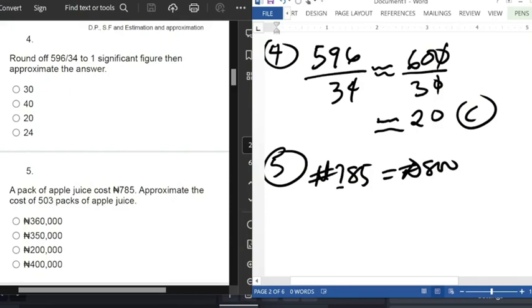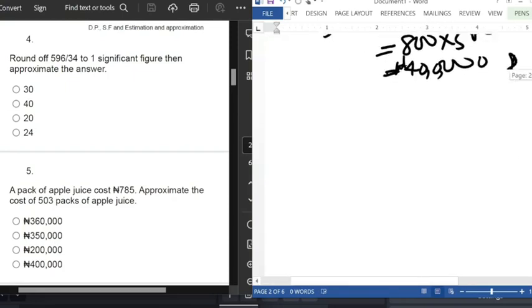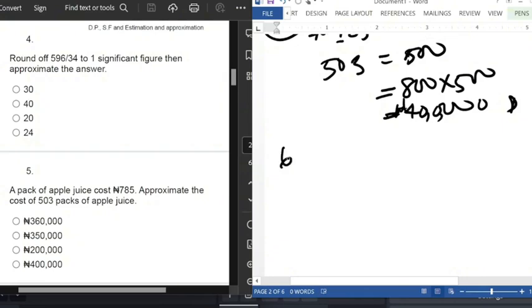So we are buying 503 packs. So 503 approximated is what? 500, right? So we then multiply both of them. That is 800 times 500. So this gives us 8 times 5, that is 40. Then that is 40,000 naira. So, no, 400,000. So this is 4 zeros. 400,000 naira. So that is option D. I hope this is very clear. Okay, let's move to question number 6 now.